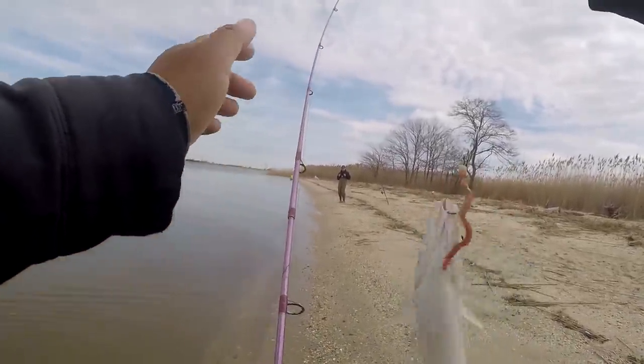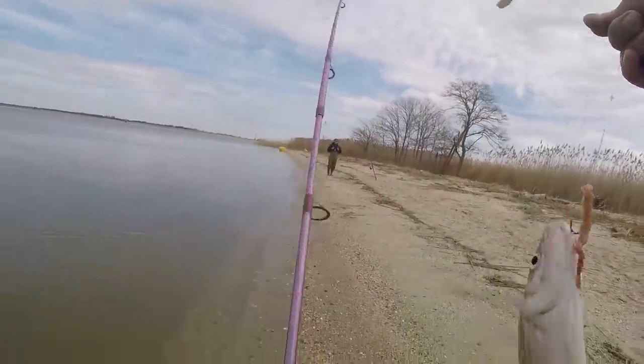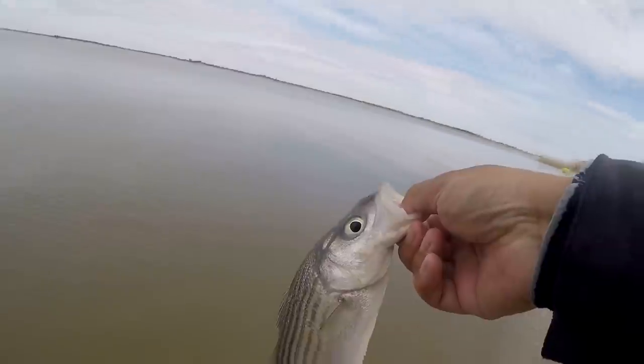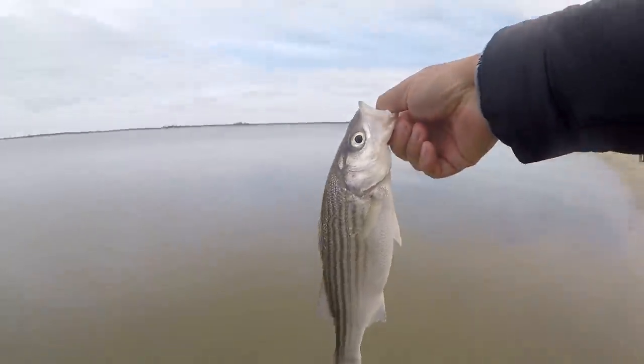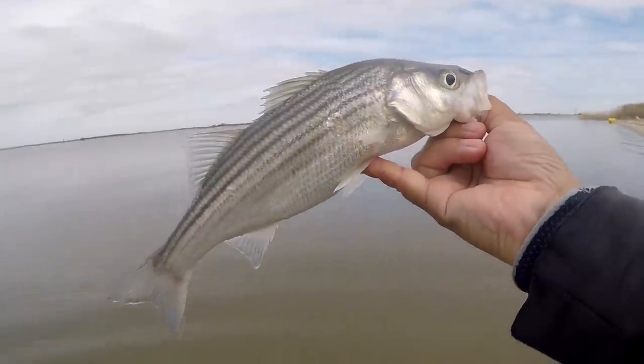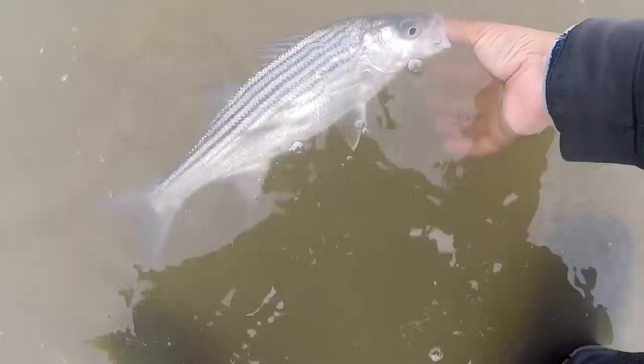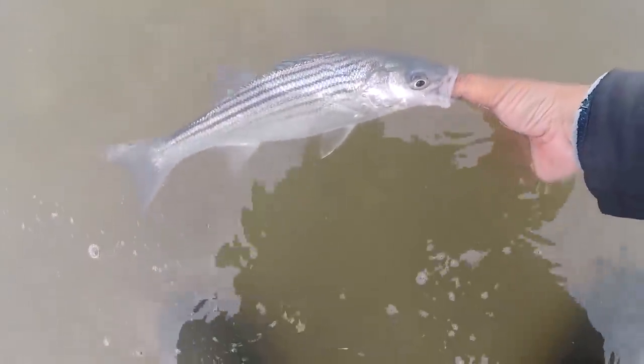Man, I'm not so sure people catch keepers over here now. No, I don't know about that. Fascinating, the smallest one of the day, folks. Beautiful species, beautiful fish, just wrong sizes. It's biting on my finger, you guys see that? Biting on my finger, when it's ready to go, we'll go.